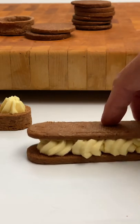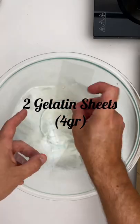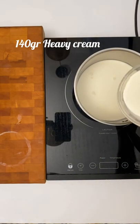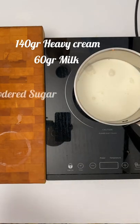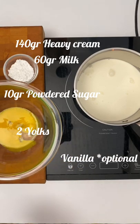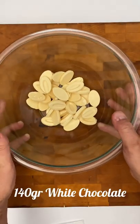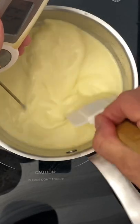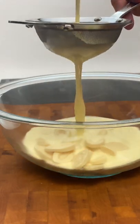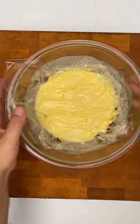For a vanilla and white chocolate Cremeux, hydrate 2 gelatin sheets of 2 grams each. Prepare a creme anglaise with 140 grams of heavy cream, 60 grams of milk, 10 grams of powdered sugar, and 2 yolks. Melt a little bit 140 grams of white chocolate. Once the cream is ready, add the hydrated gelatin and pour it into the white chocolate. Mix very well. Refrigerate and use the next day.